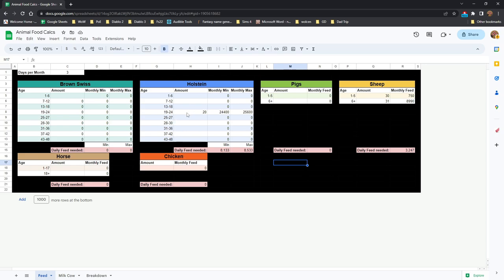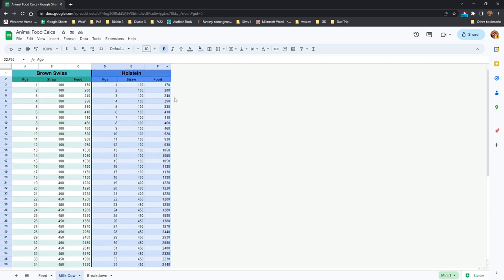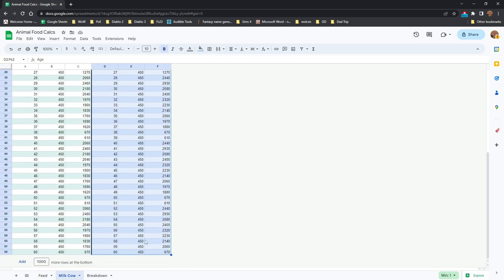you can see in the 19 to 24, this was the minimum they would eat in a month. That was the maximum. And then I'm on 3 days per month, so this was the minimum and maximum per day. The Brown Swiss is slightly different. I have a chart with the different amounts. You know, they start out the same, and then the Holsteins start eating a bit more than the Brown Swiss would on average.